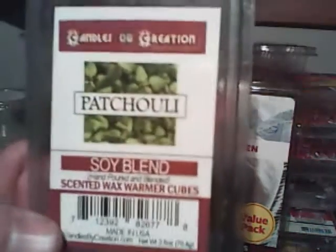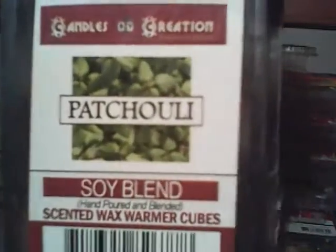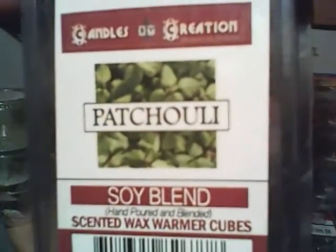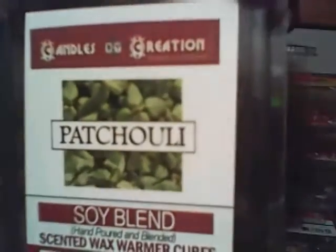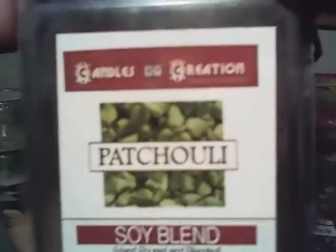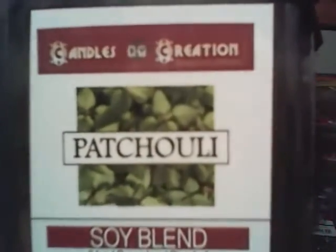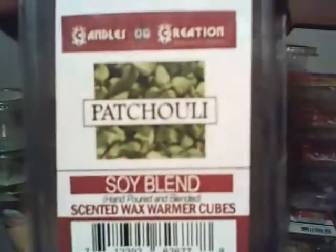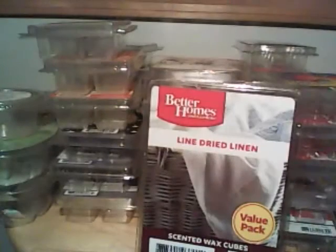Okay, I got a couple of patchoulis here. This one is by Candles by Creation. Patchouli, now he says soy blend on there, but these weren't totally soy. They had like a parasoy. Well, it says blend, so yeah, it was a soy blend, but I like these a lot. Now, this is super strong. I'm not sure if this is a vendor or a retailer. I think he does have some in stores, so I guess both. I can't remember his name, but he does the Candles by Creation. Great website. Check them out. They have some really great earthy scents.